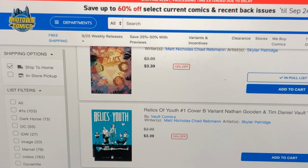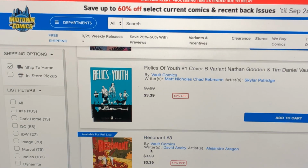especially I think that's a Deadly Class homage, I believe, which I know I have that issue. So yeah, so there's some nice books coming out next Wednesday, as usual.